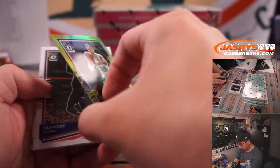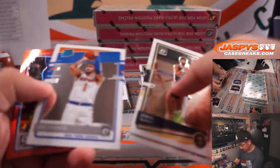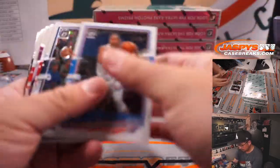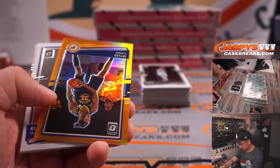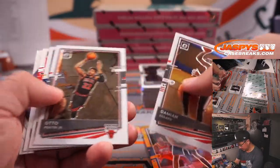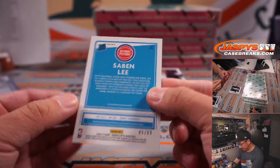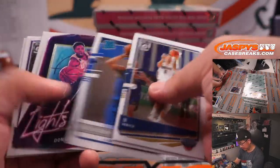There's PJ Washington to 149. Lime Green for Sean Maddock and the Charlotte Hornets. More Obi Toppin. Nikola Jokic to 99. Miles Turner to 199. Saban Lee, 89 out of 99. Detroit, that's going to go to Sheng with the Detroit Pistons.